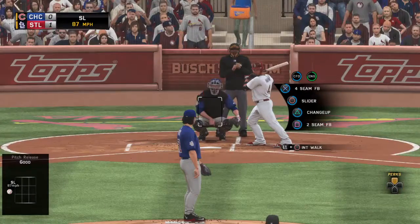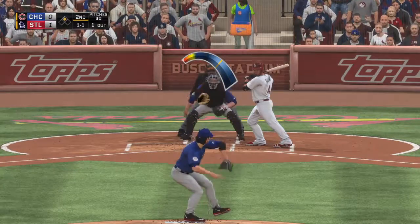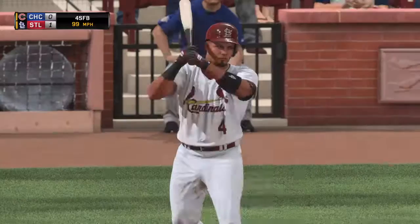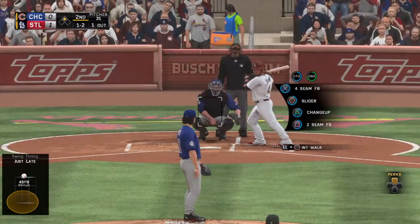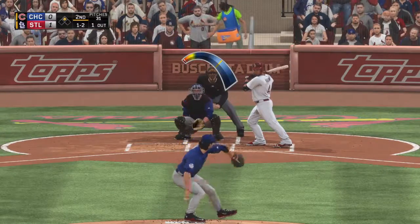Good hard slider there, but it runs away. It's a ball and a strike. He showed him that slider running away 2 times in a row. Now might be a good time to call on that 2-seamer running in.